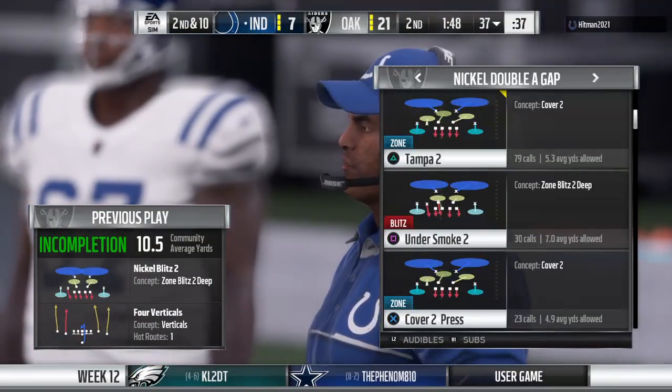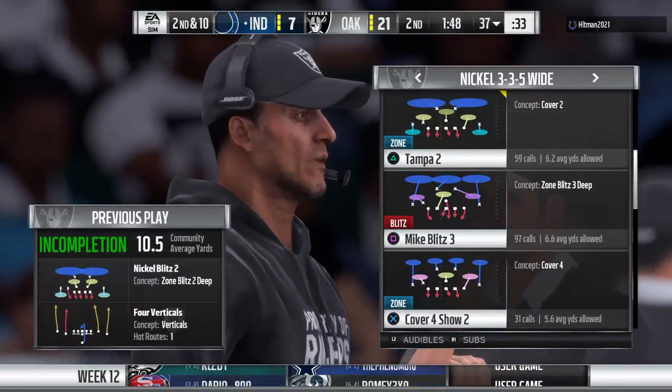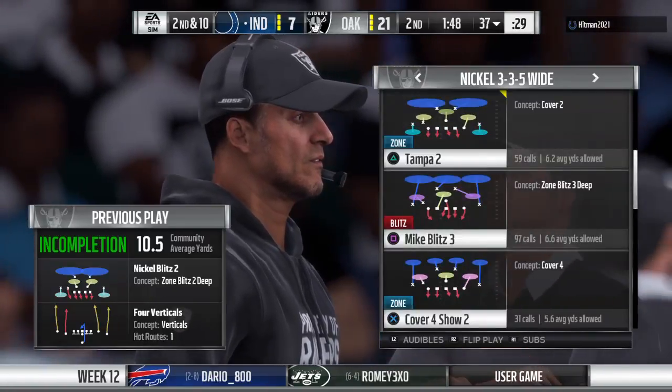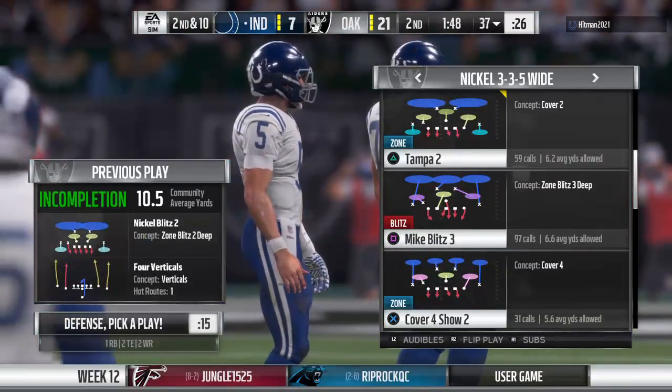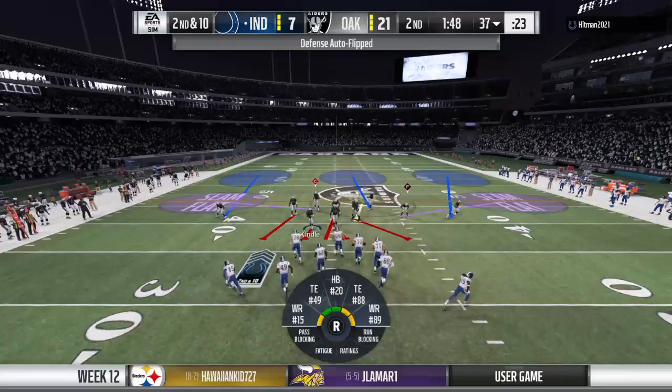The one thing that I've liked defensively is that they've shown them a lot of different looks here in the first half. They've come after them. They've sat back. I think that's what you need to do to keep an offense guessing. And they certainly have kept them on their toes. That's why they haven't had much success on the scoreboard. Offense looking to avoid a 3rd and long. It's 2nd and 10.